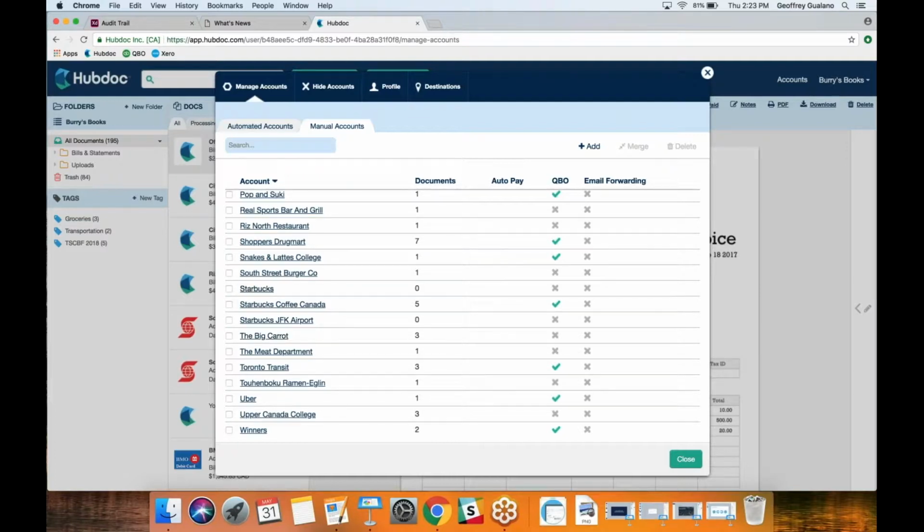So let's say you're going to Starbucks, you're submitting your receipts to Hubdoc, and you check in at the end of the month and you realize you have 3 similar vendor names. One's called Starbucks for us because we're Canadian. One might be called Starbucks Coffee Canada because the little receipt said that. And say I was traveling in New York and a third one might have said Starbucks JFK Airport. And the result is that I have these 3 vendors.